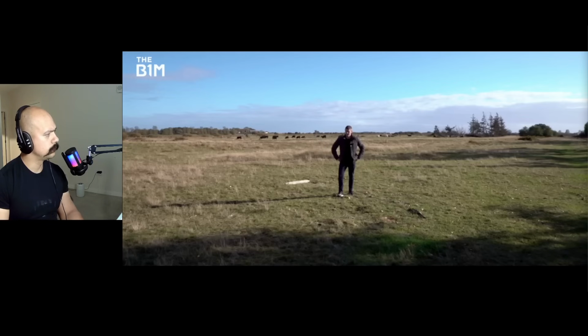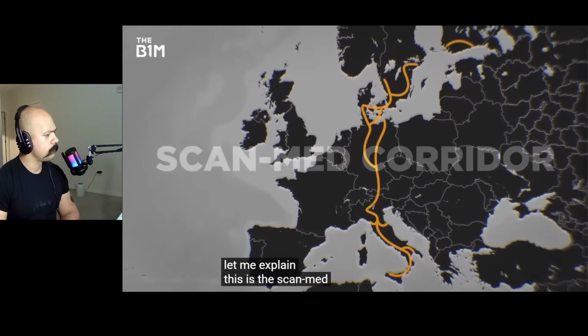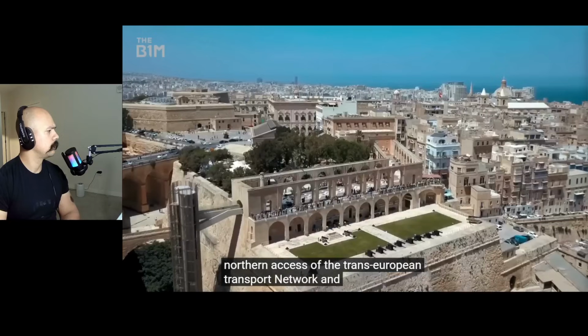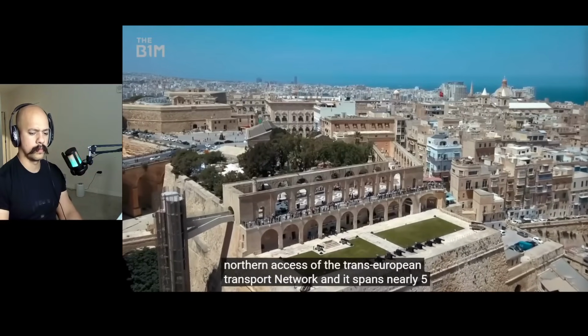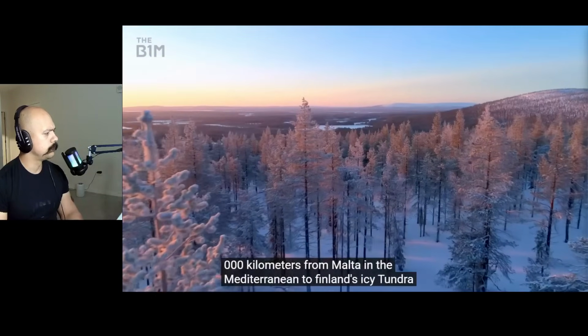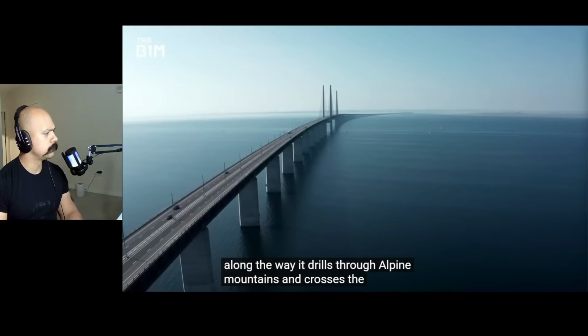This is the ScanMed corridor. It's the northern axis of the Trans-European Transport Network, and it spans nearly 5,000 kilometers from Malta in the Mediterranean to Finland's icy tundra. Along the way, it drills through alpine mountains and crosses the sea.